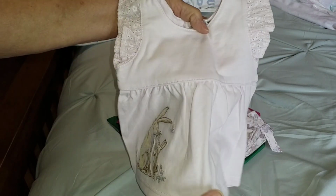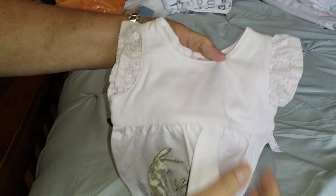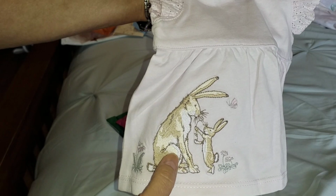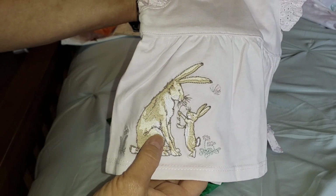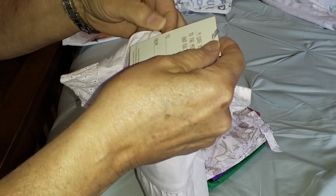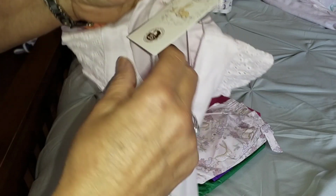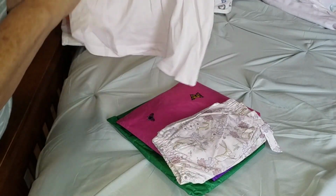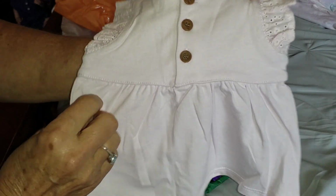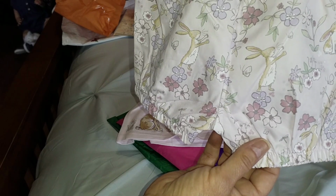A little pink top with the eyelet lace flutter sleeves. And then it has the, I think this is the brown hair, the Guess How Much I Love You hare? Is that right? Oh, I love you to the moon and back. Yes, Guess How Much I Love You. Look at that. And it comes with little wooden buttons down the back, and then has these little knickers that have the little hare on them with pretty little flowers in pink and lavender.